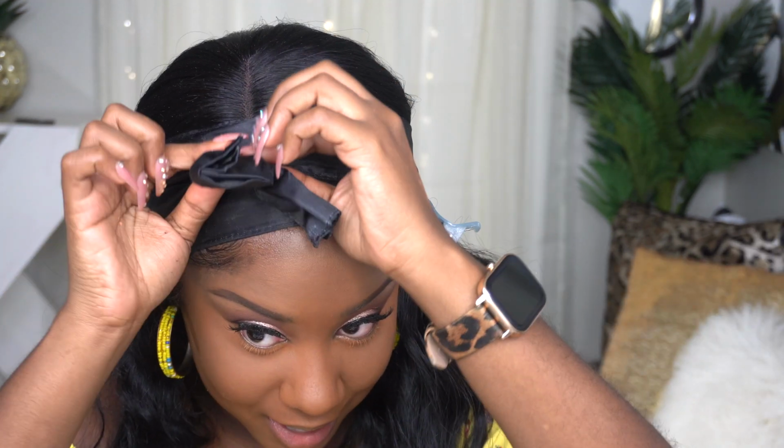I'm also gonna remove my edge layer. And don't talk about my wig, y'all, because my wig did not sign up to be a beauty YouTuber and I ain't finished it yet.